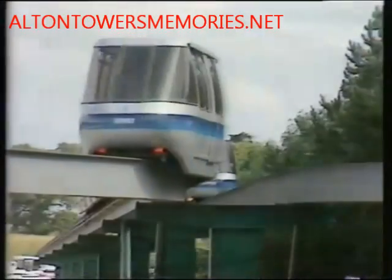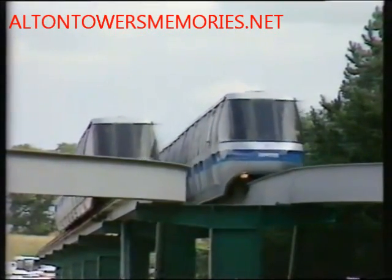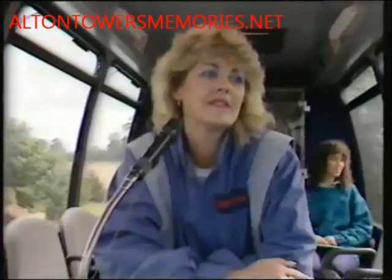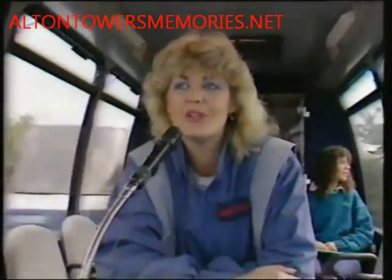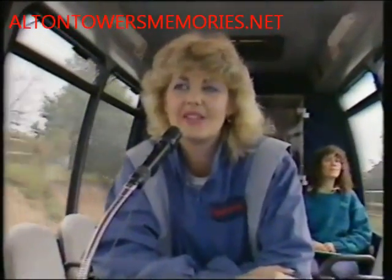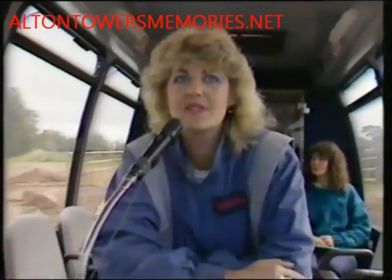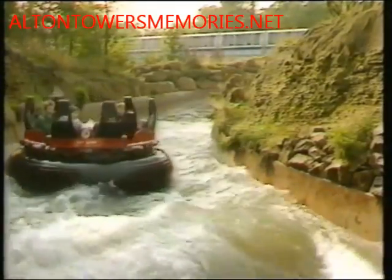The fun starts the moment you arrive. Alton's graceful silver ride monorail whisks up to 5,000 passengers an hour from the ample car parks to the main entrance in a matter of minutes. We are now approaching the Grand Canyon Rapids, beyond which the world's longest log flume can be seen. On board, a brief commentary by a member of the Alton staff whets your appetite for the treats in store, and you can get a tantalizing sneak preview through the trees.